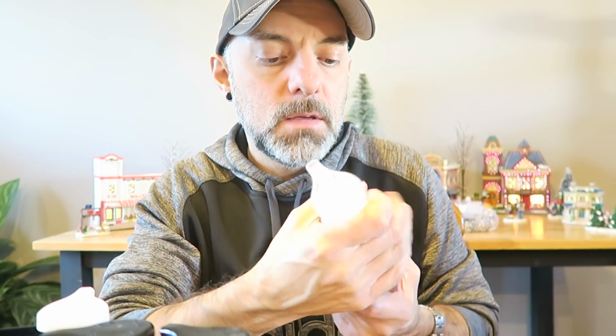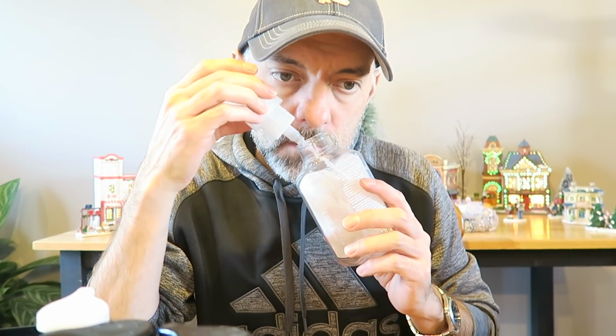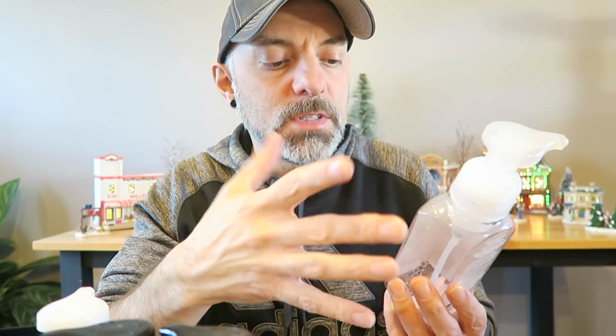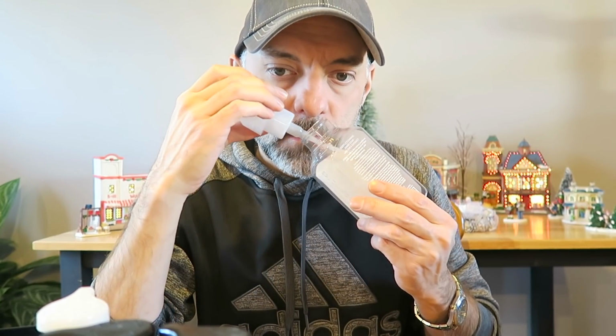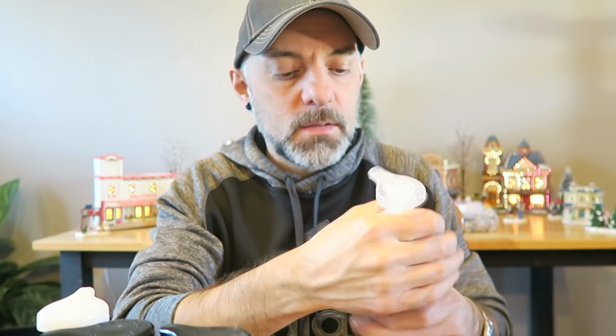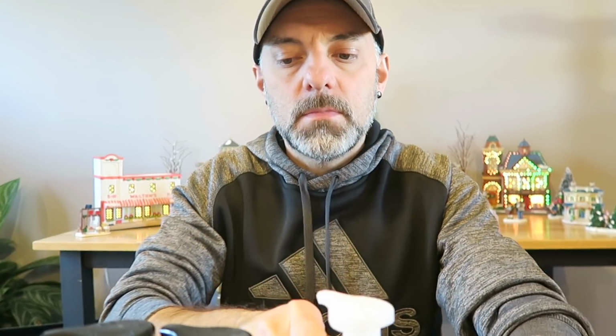Then we have Winter Cypress, and this was good too. I like this one. It was just minty, cypressy, had kind of a woodsiness to it. It was good, very outdoorsy. I really liked it. So yeah, I like pretty much all my hand soaps I used last month.